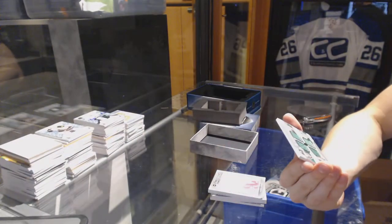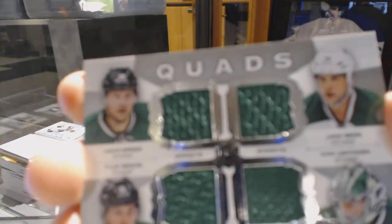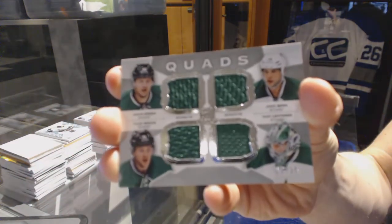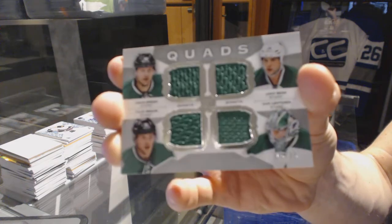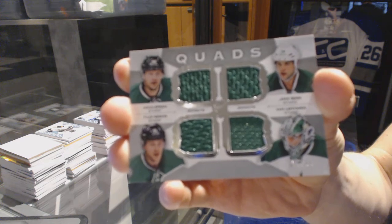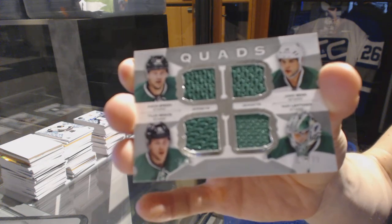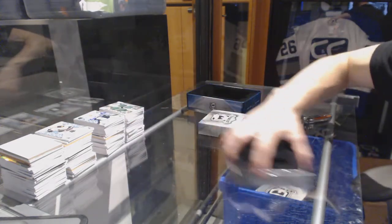And we finish with a quad jersey number 13/25 for the Dallas Stars, Jason Spezza, Jamie Benn, Tyler Seguin, and Kari Lehtonen. 13/25 for the Stars. So there we go, multi-random coming up next.